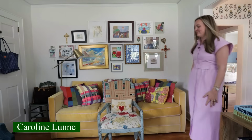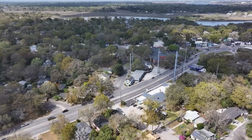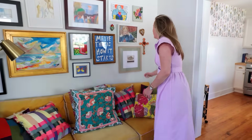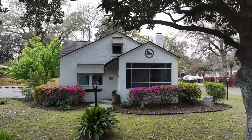My name is Caroline Lenny. I am a founder of a marketing agency, and welcome to my home in Charleston, South Carolina. I have lived in this house for about 3 years now. 3 years ago, we did a complete renovation, and I brought my sense of color and wonder to this home. I call it the Birdhouse because it has a bird on the front, and I love living here.